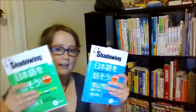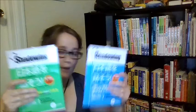Shadowing is great. This series is fabulous because it has these sections, so I'll just open up Unit 1 for you, and the CD will read them, and then you're supposed to say them with the same intonation and inflection. It's supposed to help you be more automatic with your speaking. So if somebody says to you, oishii, you can be like, oishii, and you can just reply right away. That's kind of a cool way to do it.